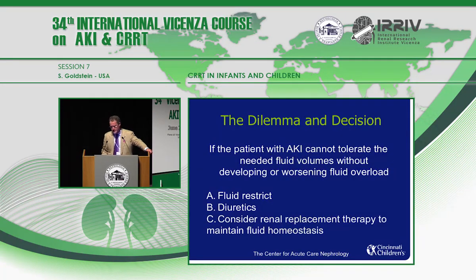And so our decision around the bedside is that if a patient without AKI cannot tolerate the needed fluid volumes, whatever the intensivist would like to give optimally, without developing or worsening fluid overload, we only have 3 options. We can fluid restrict, which means we can starve the patient. We can give diuretics, or we can consider renal replacement therapy to maintain homeostasis.